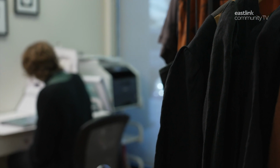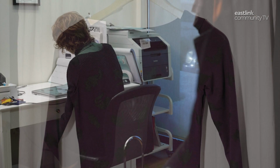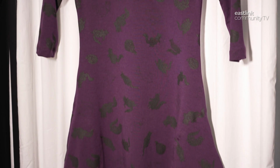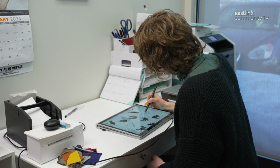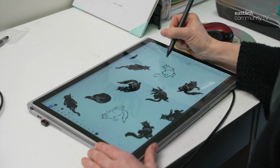Each item starts in the design stage. Brand new designs need to be drafted, prototyped, and graded. This particular dress style is a fan favorite, with customers returning yearly to buy her latest print. Beth uses a stylus and tablet to draw and paint her inspirations. She calls this design Lazy Cats.